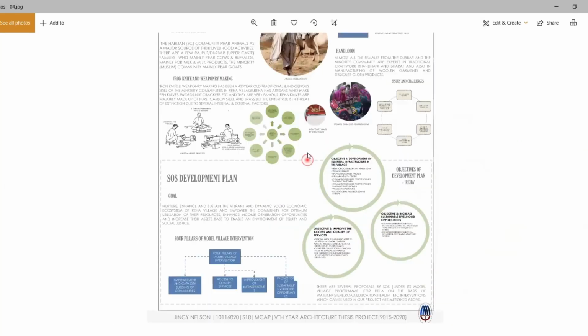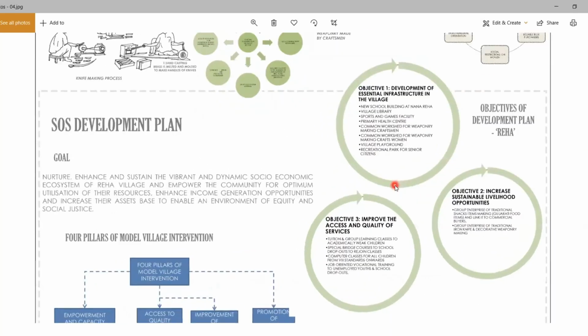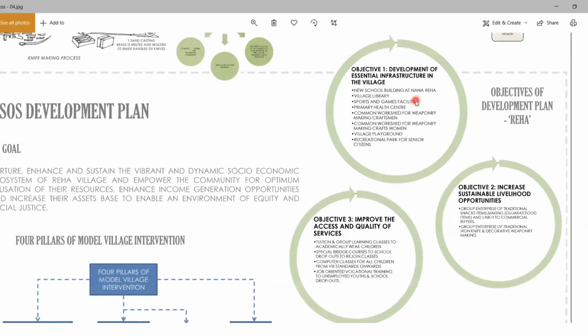So there are 3 main objectives for SOS development plan, and the first one is to develop essential infrastructure such as school, library, primary health center, workshop for craft and weaponry making, recreation area for senior citizens, etc. And second objective is to increase the sustainable livelihood opportunities such as group enterprise of snack items making, iron knife and weaponry making. And third objective is to improve the access and quality services such as bridge courses for dropouts and vocational training for youths.